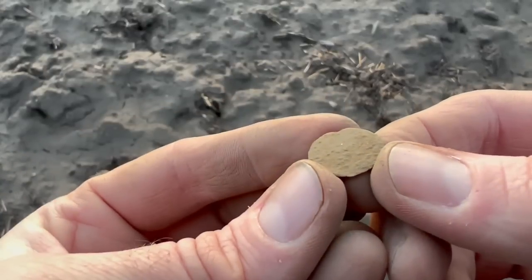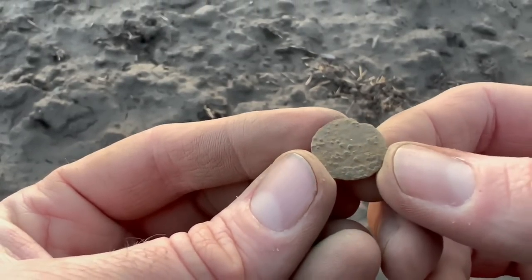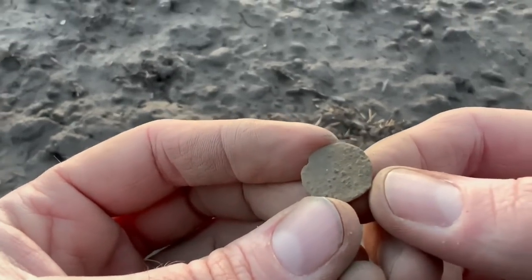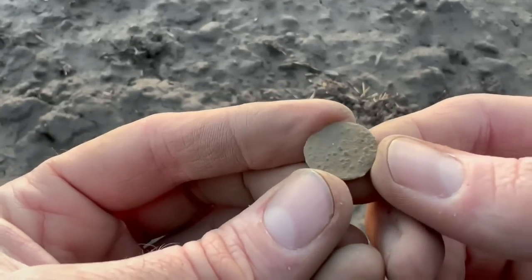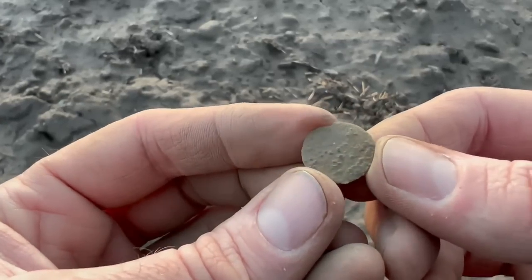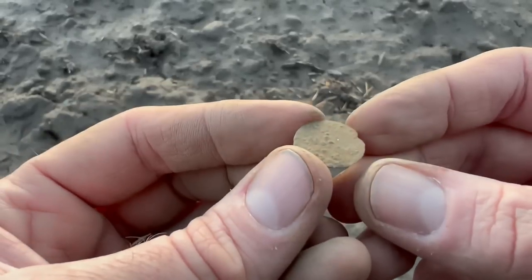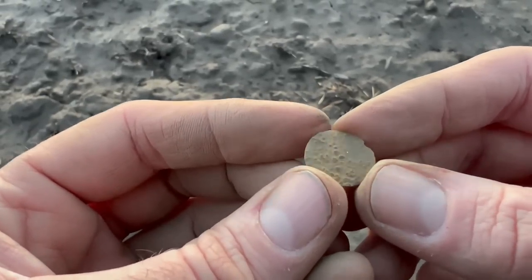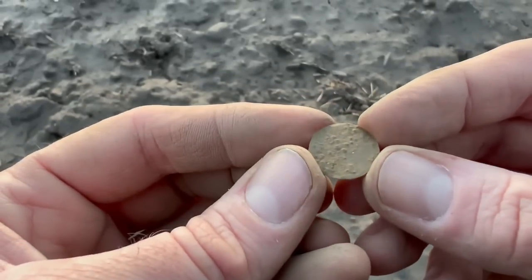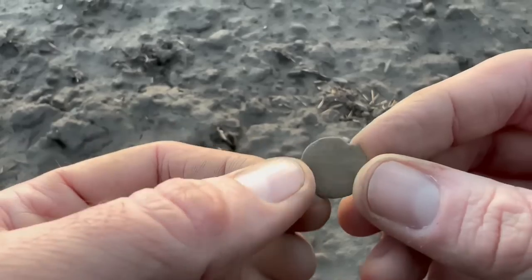But it is a little copper turner, or 2 pence, and it could be from the era of James VI, which would be 1567 to 1625, or it could be his son, Charles I, 1625 to 1649, or it could be his son, Charles II, which is 1660 to 1685. So I would think it's one of the three, because that's normally the ones that we find. But yeah, unfortunately, it's just too far gone.